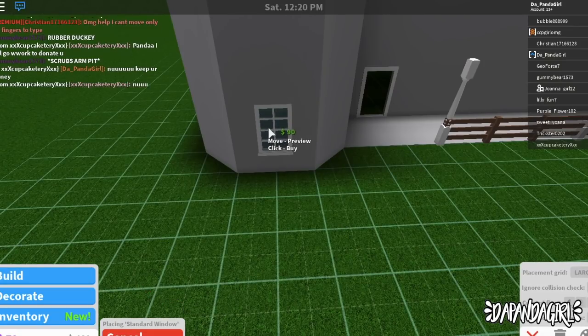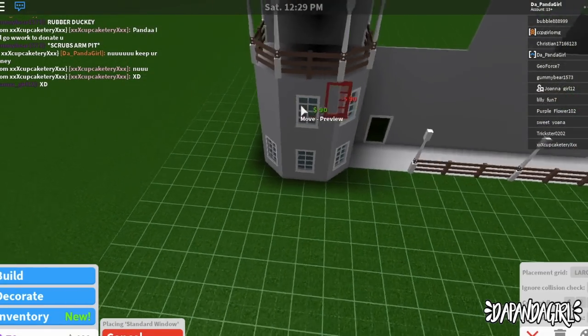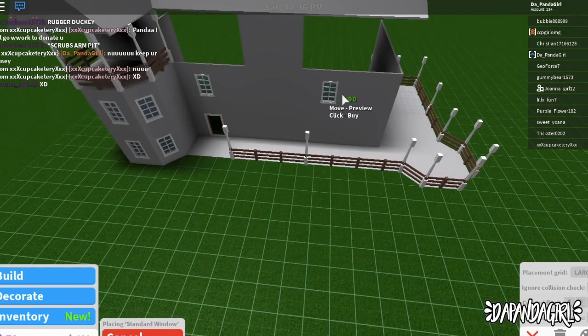And now I'm going to be adding in the windows, the main accessory or outlook of the dollhouse.